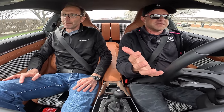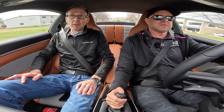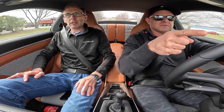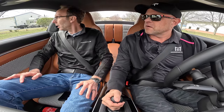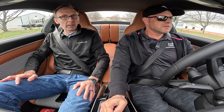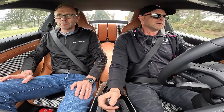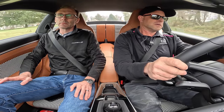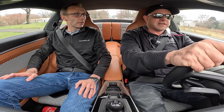Now, I was reading that this is the quickest manual transmission Porsche you can buy right now. Oh, or no, most powerful. Yes. Is that true? Yeah, I guess you're right. 911 GT3s have right around 500. Okay. And that's the other high horsepower Porsche you can go with the stick. I like the interior a lot.